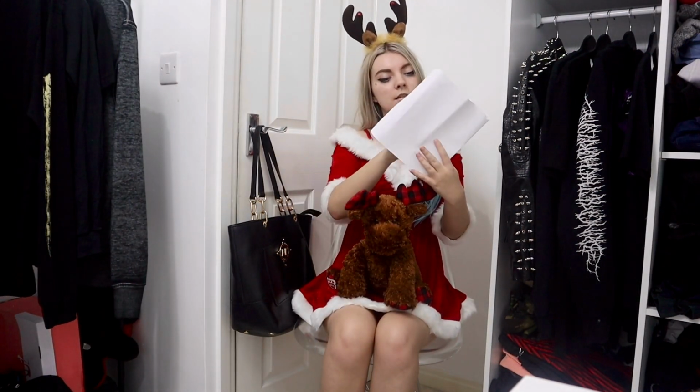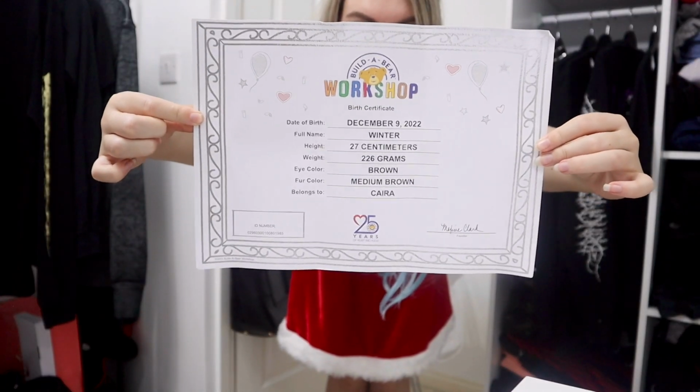This is the birth certificate. They rolled it up so it's like this. If it was up to me, it would be laminated so it wasn't creased. Build-A-Bear Workshop, birth certificate, date of birth, December 9th, 2022, full name, Winter, height, 27 centimeters, weight, 226 grams, eye color, brown, fur color, medium brown, belongs to Caira, and it says 25 years of hearts and hugs, which is cute for the 25 year anniversary. That's what the birth certificate looks like.